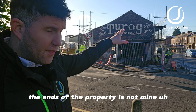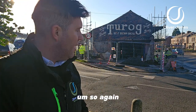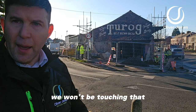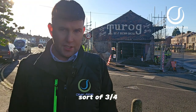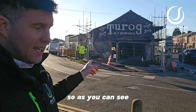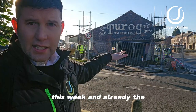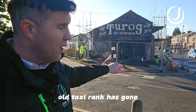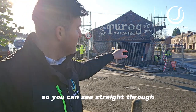The end of the property is not mine. It's owned by the garage, so we won't be touching that end of the building. We'll literally be doing the first sort of 3 quarters and getting that up to shape. As you can see, we only started work this week, and already the old taxi rank has gone and been knocked down, and it's all exposed, so you can see straight through.